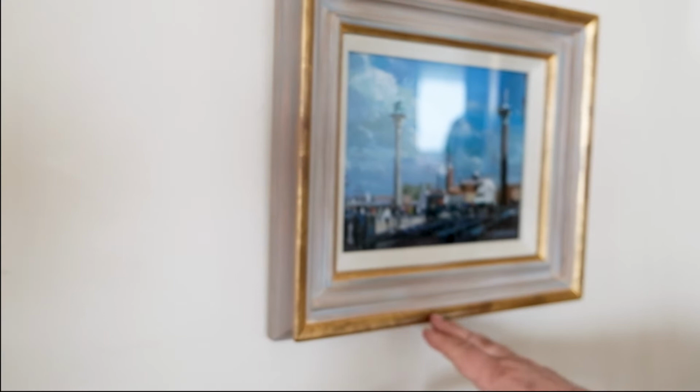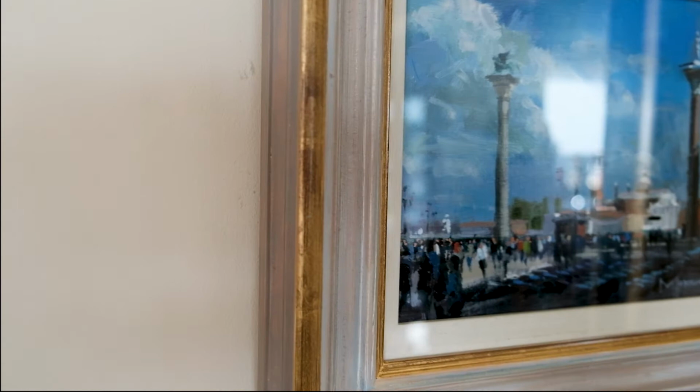The framing is just exquisite. And who couldn't find a place for these? These are only £2,600. They're 8 by 10 inches, which is roughly speaking about 16 by 16 inches, including the gorgeous frames. So if you are thinking, wow, I'd love a Jack Morrocco, but I might not be able to afford one.